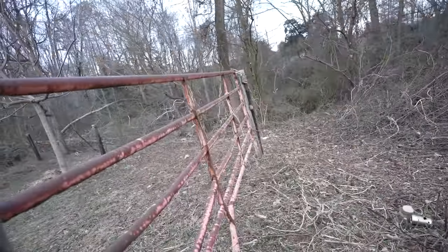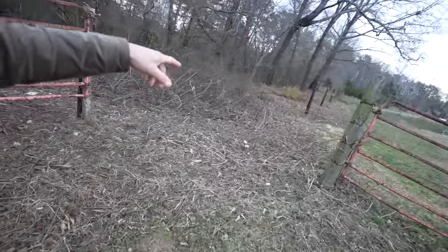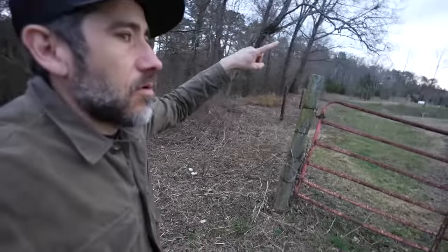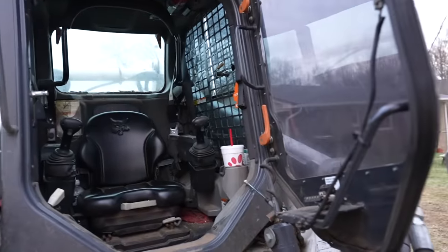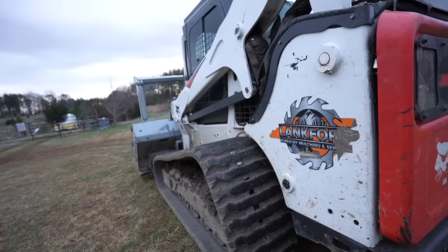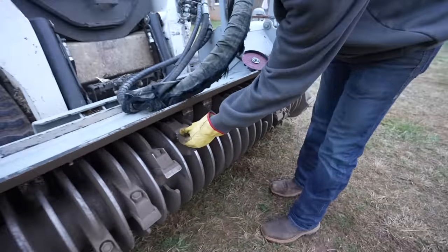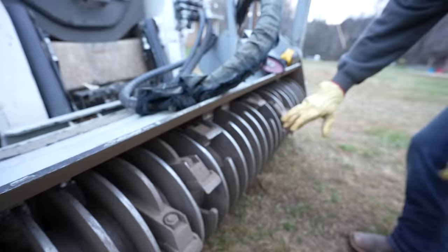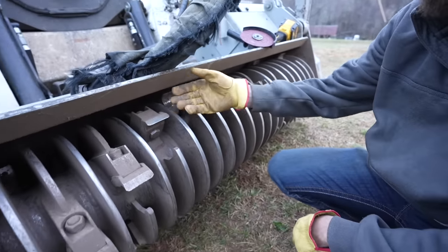I think we're gonna come down here this way. This is where I want them to come in and make a path that goes all the way around the property. And these are the blades right here? Yeah, these are the knives. Oh, and right there, okay. Yeah. And these, what is this? This is just... So this pretty much prevents you from getting too much of a bite.